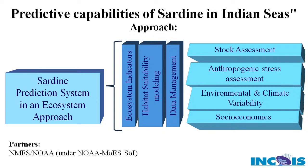So now what is the objective? The objective is to develop a predictive capability for sardine in Indian seas. This is the sardine prediction system, which we have planned to make using an ecosystem approach. These are the ecosystem indicators available, which need to be parameterized. Once the indicators are parameterized, habitat suitability modeling needs to be done. Once that is done, then validations, data management, stock assessment, anthropogenic stress assessment, environmental and climate variability, and socioeconomic aspects also need to be kept in mind.